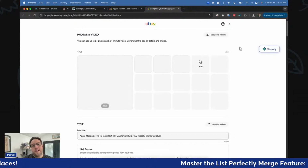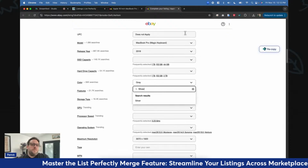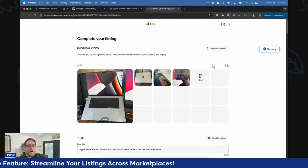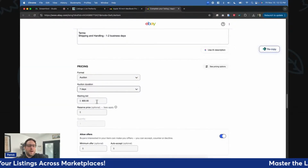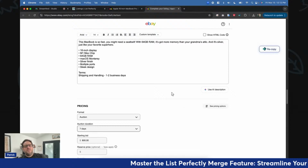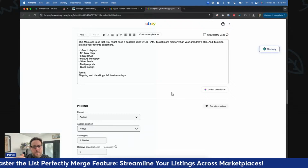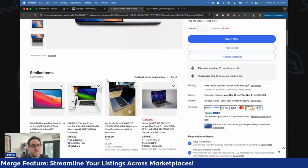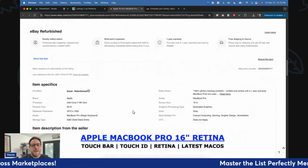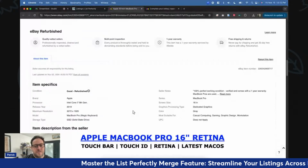Now, List Perfectly is going to pull in all of your listing details and merge it with your draft that has started here. So we can see that some of the details are coming in. My images are coming in, my price updated, and all of that is being merged in. The cool thing with this, especially on eBay, is that while eBay will let you utilize a lot of the existing listing's item specifics, there's some information they're not going to let you take. You can't take someone else's photos. You can't take someone else's description.